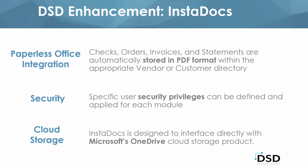Okay. InstaDocs also integrates very tightly with Paperless Office. So if you're currently using Paperless Office or considering using it, you can set up InstaDocs so that when you're generating your Paperless Office PDFs, whether it be an invoice or a sales order, that PDF can also automatically be stored inside of InstaDocs as well. And it also adds additional security privileges so that, even if someone has access to customer maintenance, maybe you don't want them seeing the particular documents, there's additional security options there.